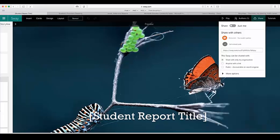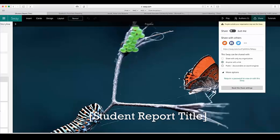And so what you'd want to do is share, and then here's the more options. So you can require a password to sign in or view the Sway. You can share it with only your organization, or anyone with the link, which is the one I would use if you're sharing this with your students, because it's not searchable through the Sway database. Or public is, let's say you wanted to make a public presentation that anyone can view just by searching through the collection of Sways on sway.com. That would be the option you would choose.